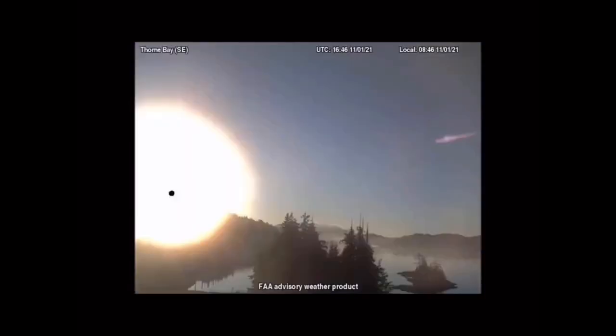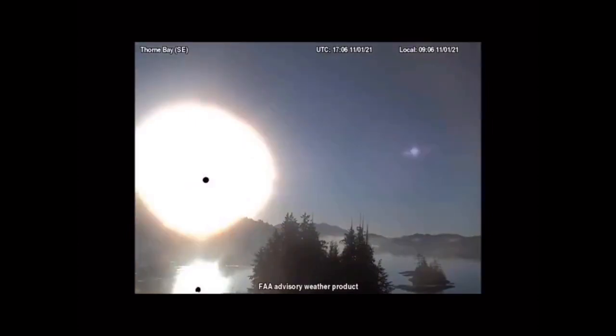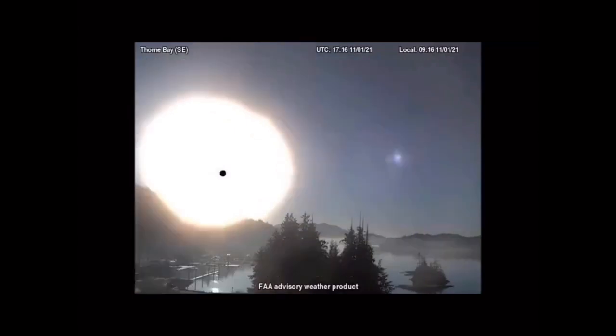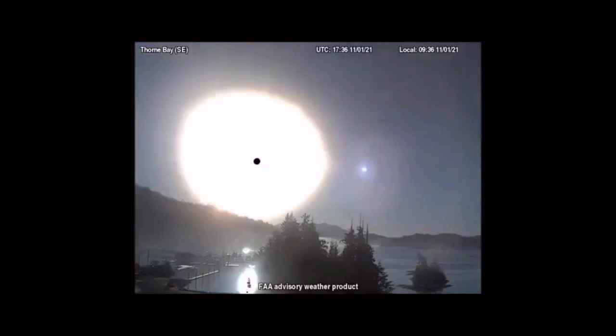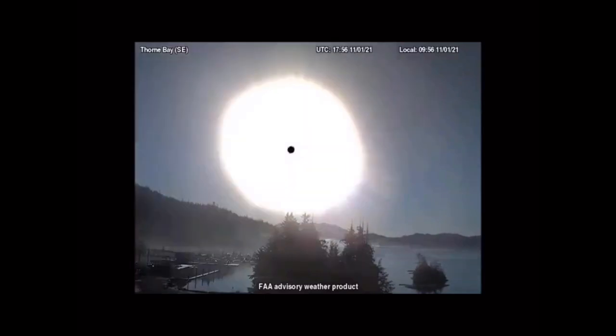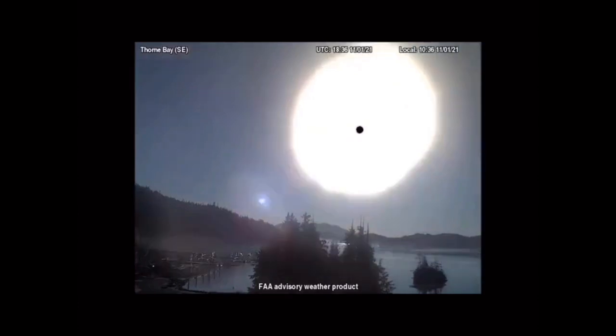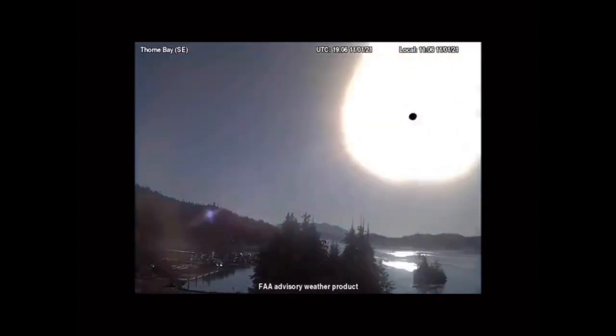In Thorn Bay, Alaska, a total eclipse of the sun is occurring here. These happen many times per day. Here we see the center of the manufactured light, the black dot, casting a reflection upon the water. On the right side of this image, we see a reflection of the jet that is always present during these eclipses. As the eclipse progresses, you will note an impossibility. It is entirely impossible that our sun could actually move in front of objects that are eclipsing it in these videos.